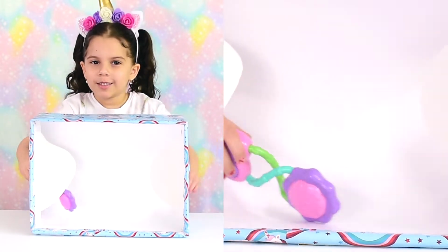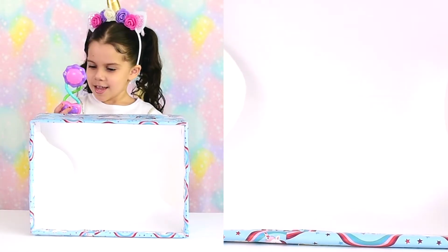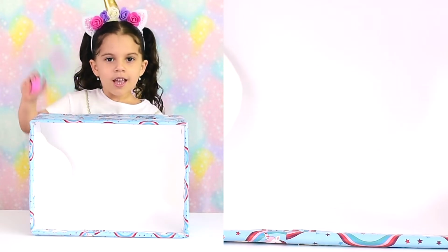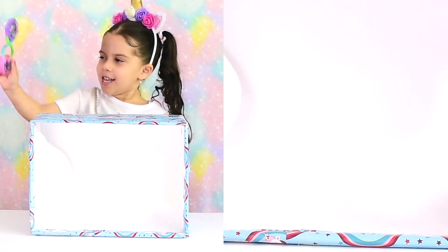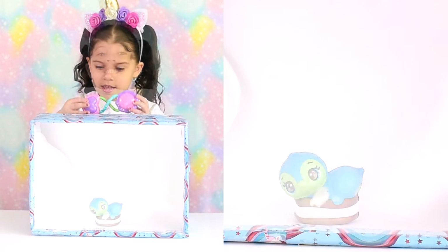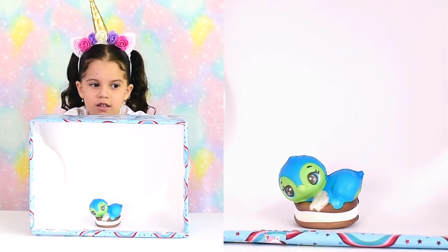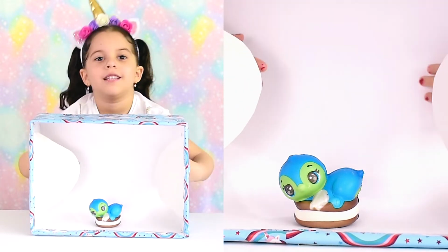It's a rattle. It's a rattle. Good job. Ooh. Shake it. Let's see what it looks like. Good job. Okay, so now we have something else, and let's see if you can guess this one.